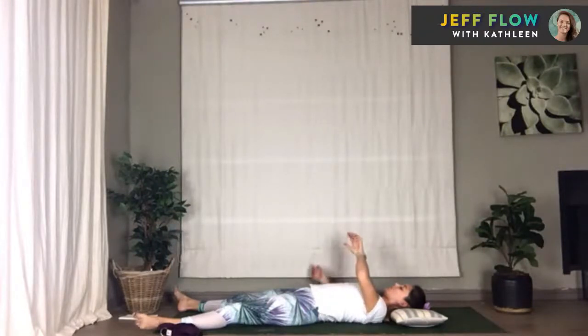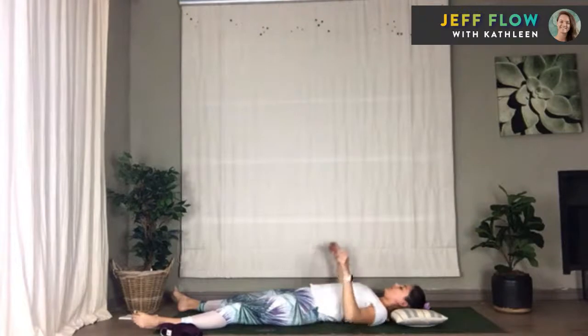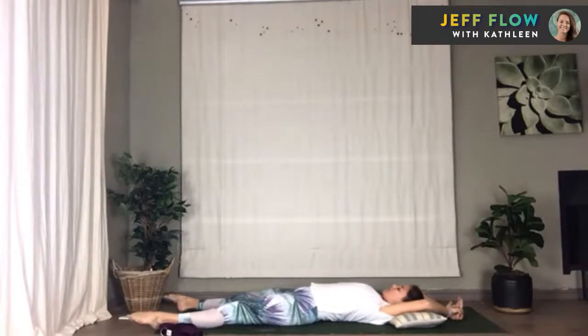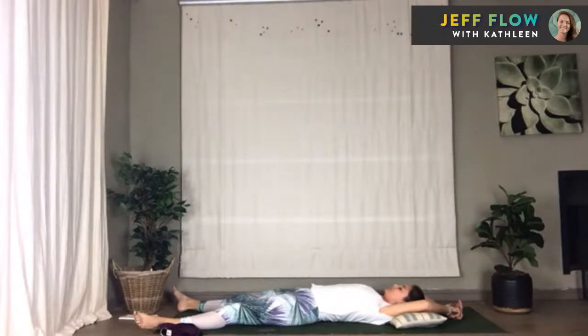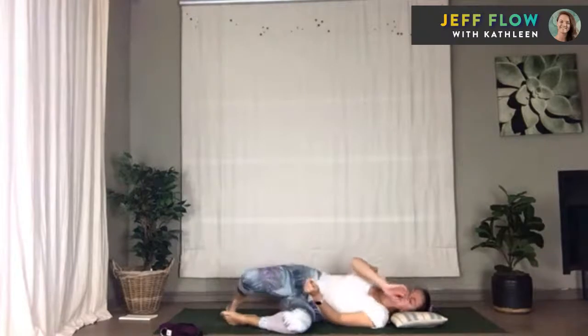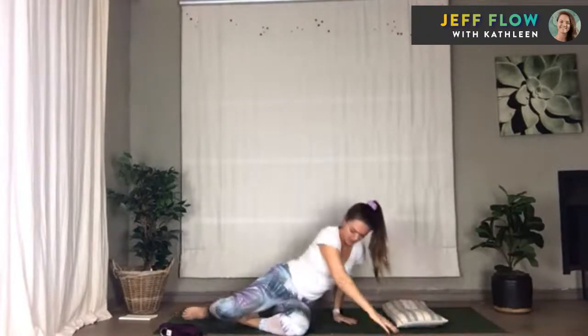Let's invite a little bit of movement back into our fingers and our toes. And slowly bring both arms above your head and take a full breath in and a full breath out. Maybe a bit of a stretch. Stretch yourself, your toes. Relax here for a few moments more. And then slowly you can bend your knees, roll over onto your right or left side to slowly bring yourself all the way up to sit.